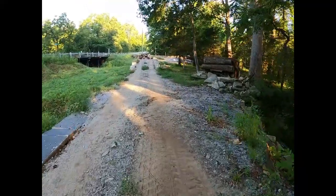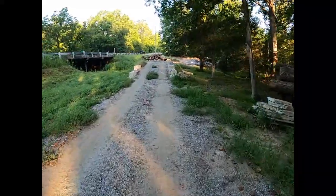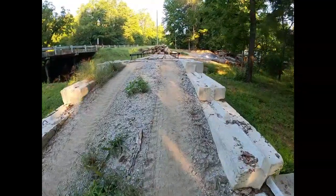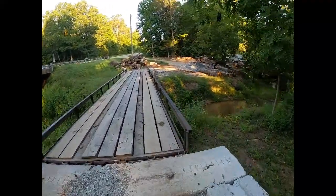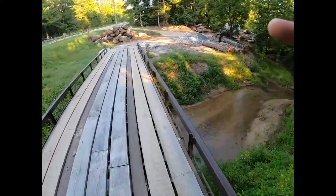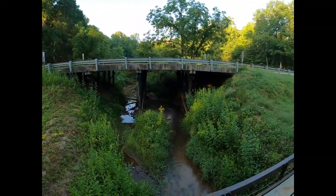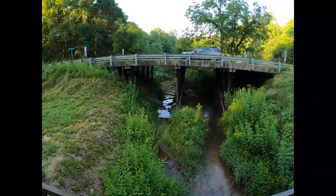But he put in this really cool bridge so he can get back and forth with small equipment and like a side-by-side and whatever else. And it looks nice. You did a heck of a nice job. We'll pick you back up here in just a minute. Show you this little stream here. Pretty stuff. Nice bridge there. See a lot of that down here still. A lot of telephone poles and timbers still holding up bridges. It's nice to see.